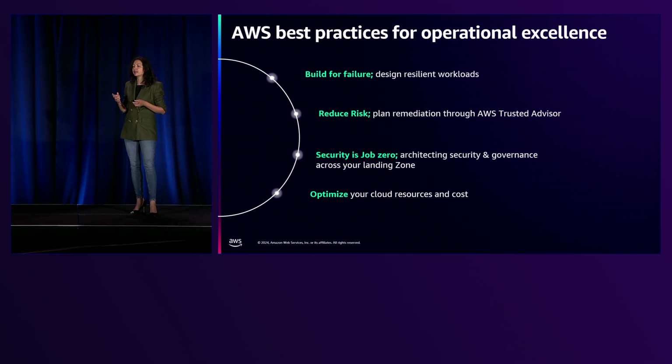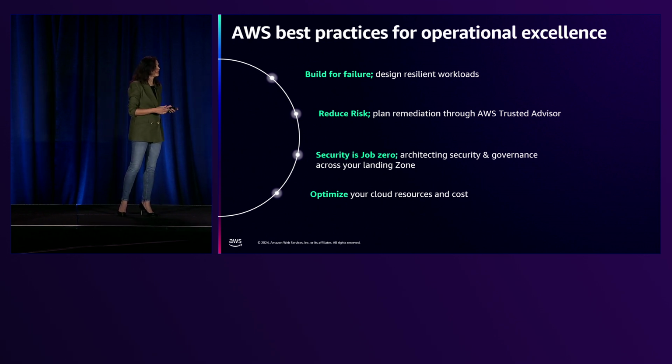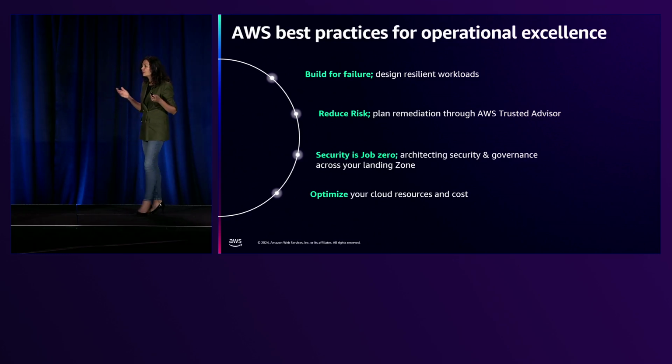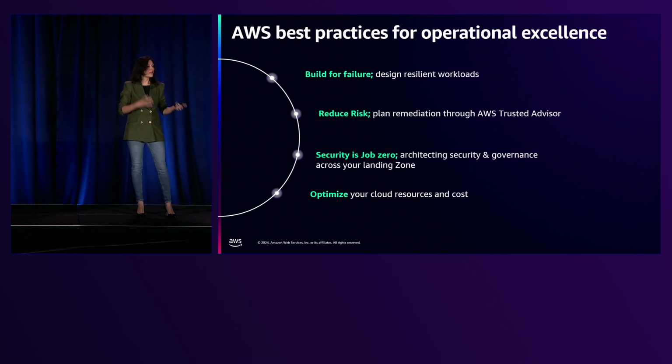Now, when you're taking these design decisions, you also want to ensure that you're able to identify risks in your environment, how you're capturing these risks, and how you're remediating these risks. So try to reduce your risk. Security is job 0, so we always want to make sure security is not an afterthought. What that means, when you are designing your architecture, don't do the entire design and then go for a security review. Bring security forward, make them part of your design decisions. And of course, optimize. You want to keep your costs low and make sure your resources are fully optimized.